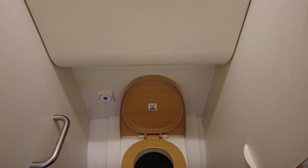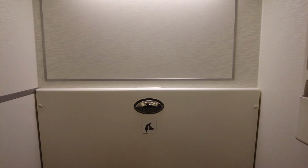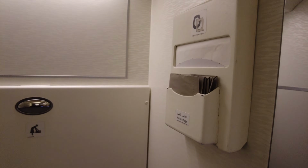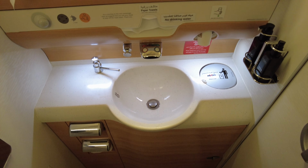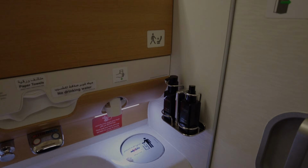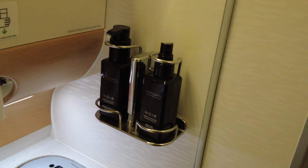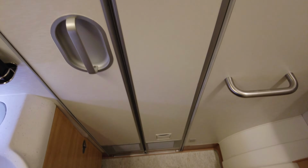Emirates' wood panel design theme is carried into the lavs as well. There's a nappy changing table here and some air sickness bags and toilet seat covers. The sink area also sports the wood panel theme and is quite spacious. There's some body lotion as well as cologne placed here. This front lav is quite spacious as you can see and was kept quite clean.